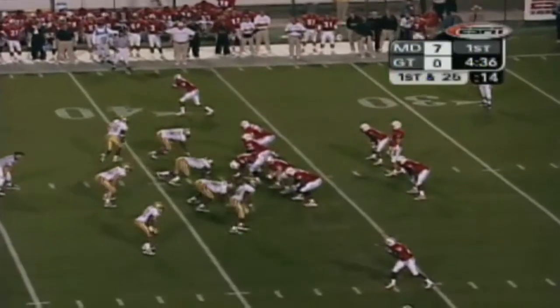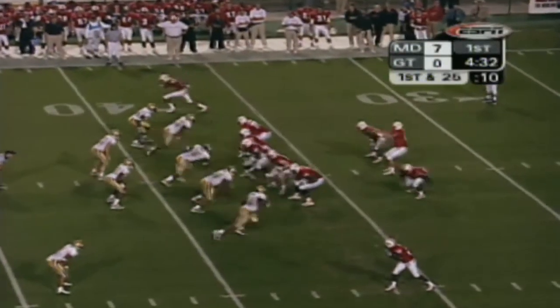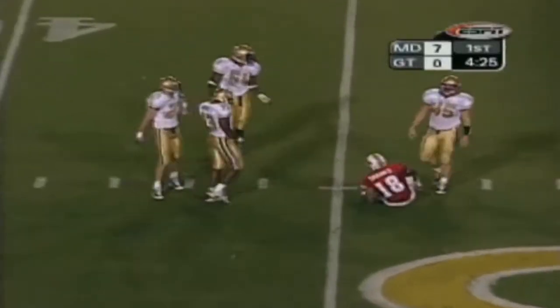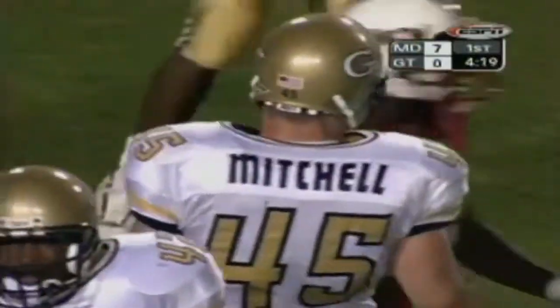Well, now we have first and 25. We're down here at the 47 of Georgia Tech, now back in their own territory. Hill steps up and throws complete, getting it back into Tech territory to Maurice Shanks, the redshirt freshman from Hampton, Virginia. Third catch of the year.